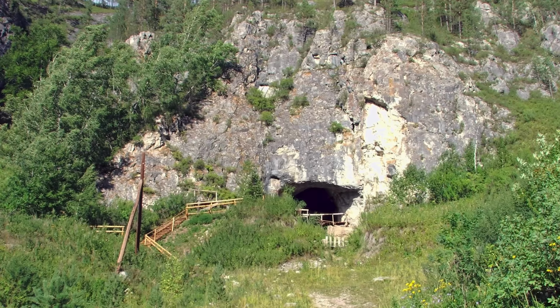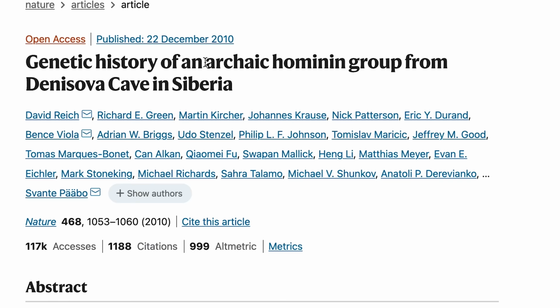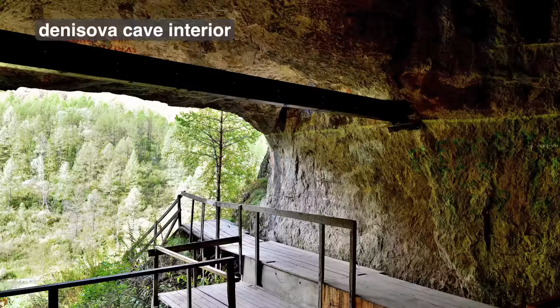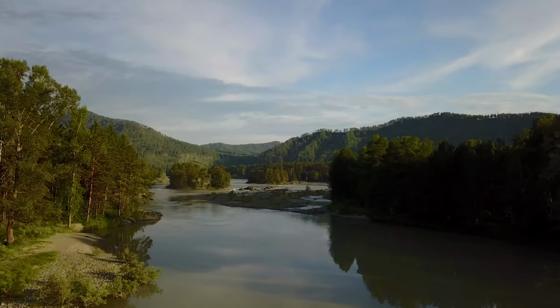Not far at all. For those that don't know, Denisova Cave was made famous in 2010 when geneticists tested what they thought was a Neanderthal finger bone, pinky bone, but it turned out that it belonged to a group that was closely related to Neanderthals and Homo sapiens, but also quite genetically distinct. And we now call this group Denisovans after Denisova Cave. It really was a surprising result, totally changed our view of human evolution. All these three groups are all mixing with each other, having families like this. It's really interesting. It's really cool.